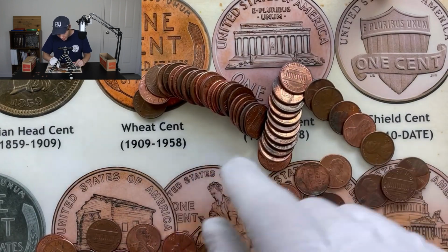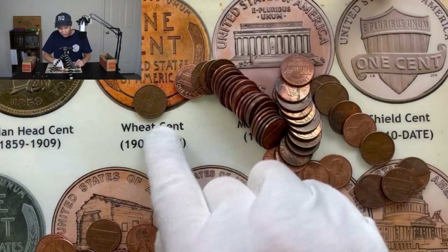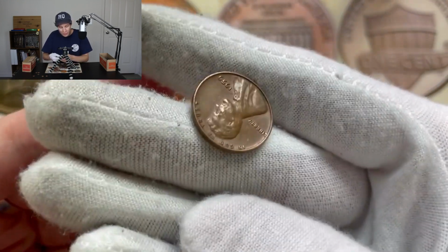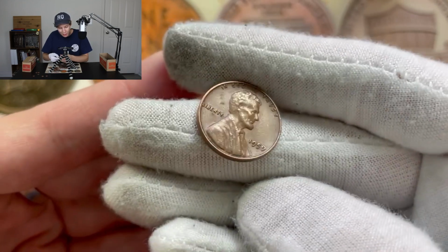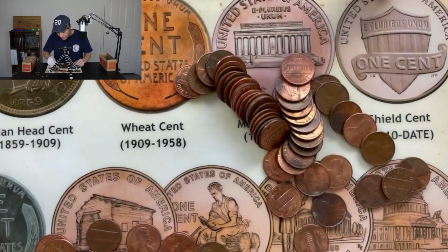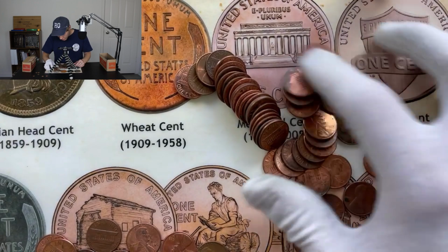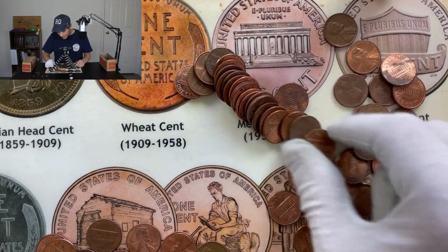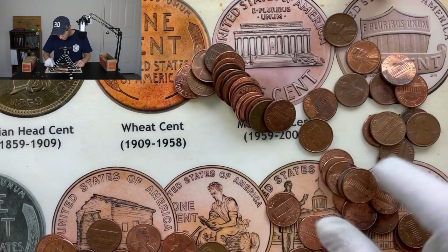Oh yeah, this is the one that had the 1959 ender, so I'm guessing it'd be that coin right there. You can see it's a memorial. And yeah, that is a 1959, 1 year older, and it would have been a wheat cent. But all right, let's keep on trucking through this roll. What do we have here? 1967. That's getting back there, but that's not quite old enough.